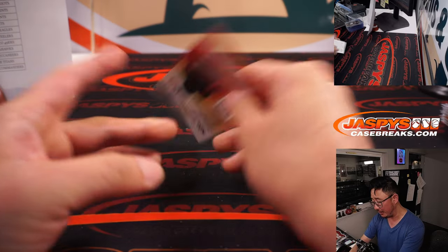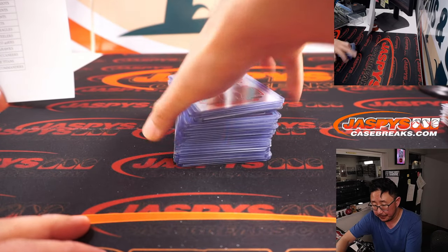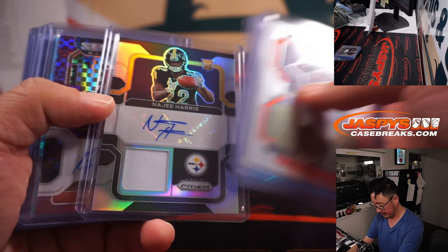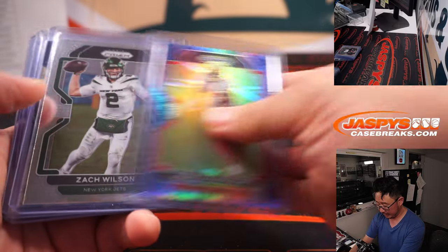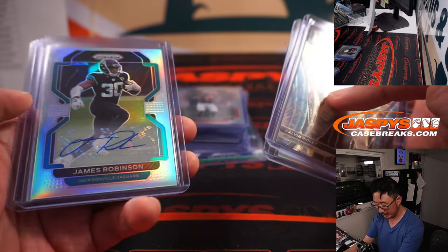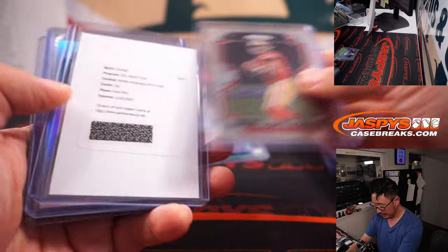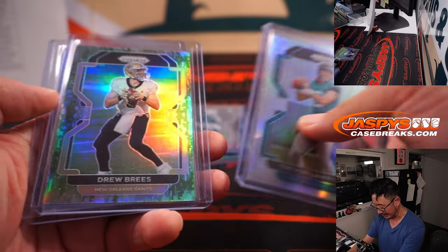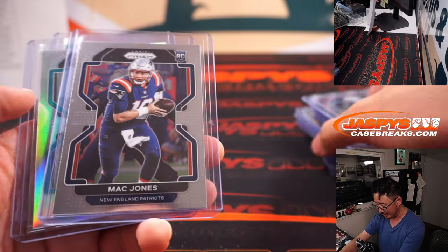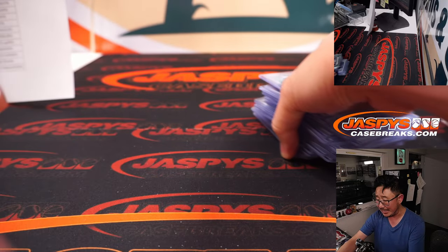And there you have it, ladies and gentlemen. That was another nice half-case break of 2021 Prizm Football. There's the out of five, Calvin Ridley. Kyle Pitts, Trevor Lawrence Silver, Justin Fields to 175, Devonta Smith, Jalen Waddle Snakeskin, Travis Etienne Jr. We started off the break with Dallas Clark. Pretty nice stuff.